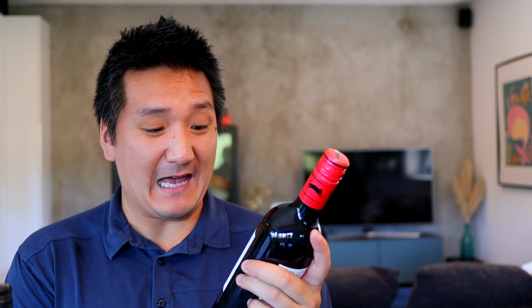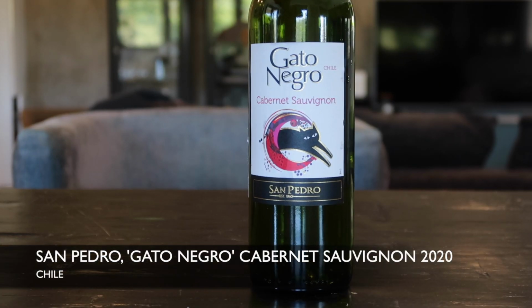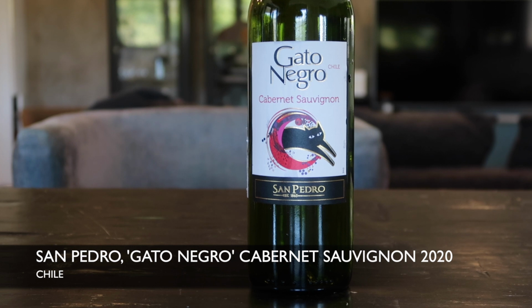First up, we have the San Pedro Gata Negro Cabernet Sauvignon 2020. This is a big company from Chile. The missionaries brought grapevines to Chile, I think, in the mid-1500s, so technically that's kind of old worldy. So it's got the nice little screw cap.